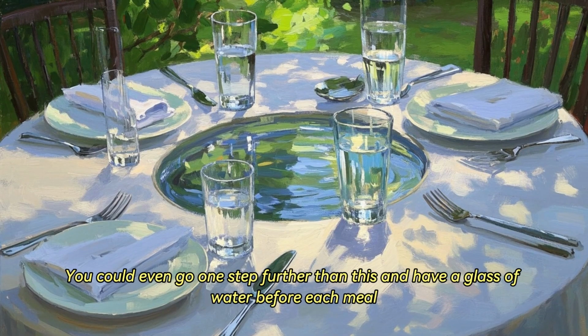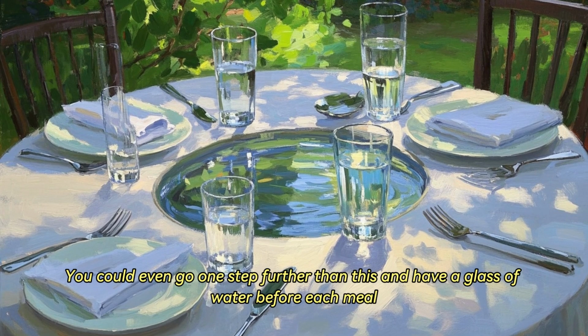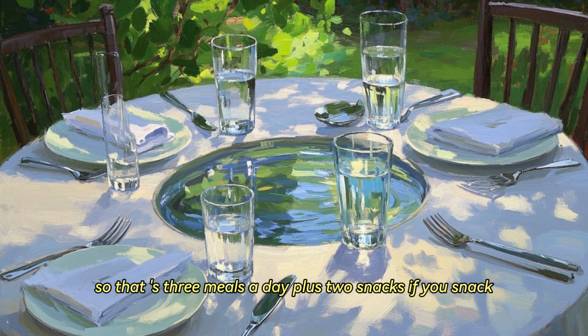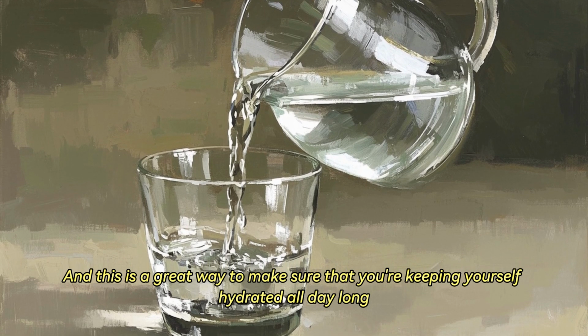You could even go one step further than this and have a glass of water before each meal. So that's 3 meals a day plus 2 snacks if you snack. And this is a great way to make sure that you're keeping yourself hydrated all day long.